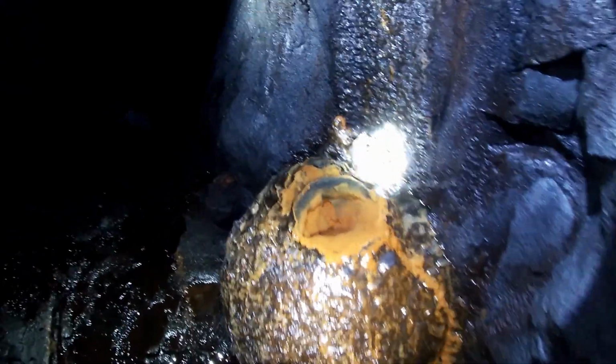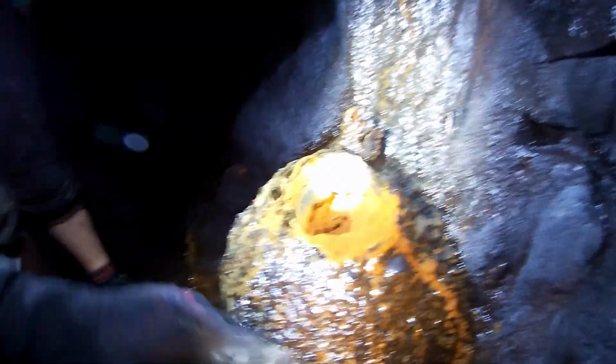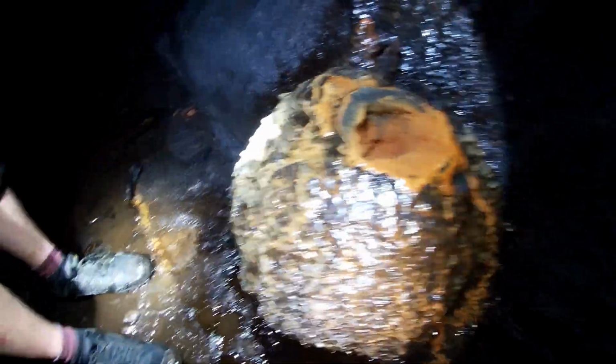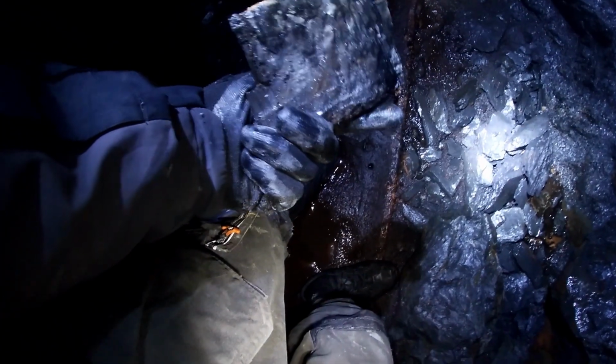See the silvery colour to it on the sides? Oh shit. Mad, isn't it? I know, I keep doing exactly the same thing. That's a really weird thing. That's mineralized, isn't it? It's pretty solid. I love this kind of formation.